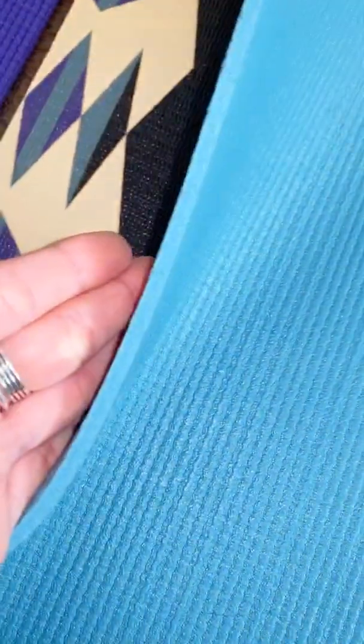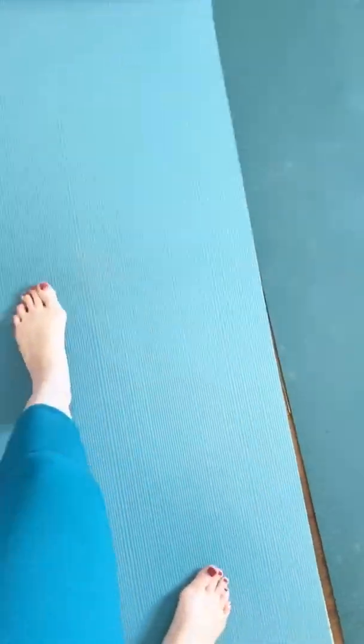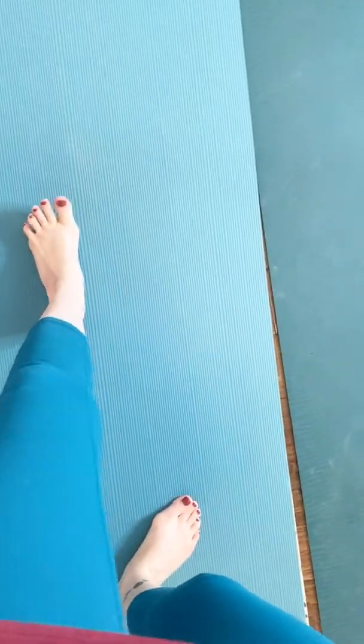And so I really like this mat. It's kind of like a simple mat. It's a standard kind of thickness. And the sticky factor of this one is pretty good as well. It's not as great as this one, but it's thicker. So it's a nice best of both worlds kind of mat.